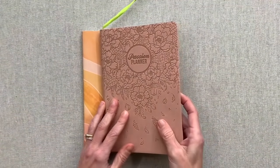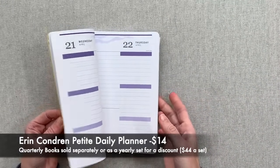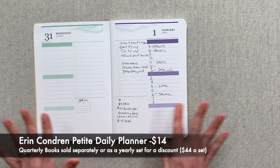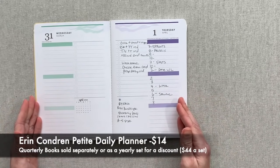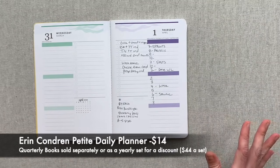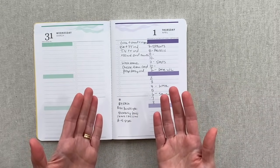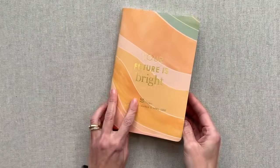And last but not least is the Petite Daily from Erin Condren. This Petite Daily book you can just buy for 1 quarter, or you can buy them all together and save more. They're $14 each, but they are on sale right now. If you're buying the whole year when it's not on sale, it's $44 for the whole year. It fits in the Erin Condren Traveler's Notebook on-the-go folio that they have if you want to keep it with several books. But many people I know just want this little book.